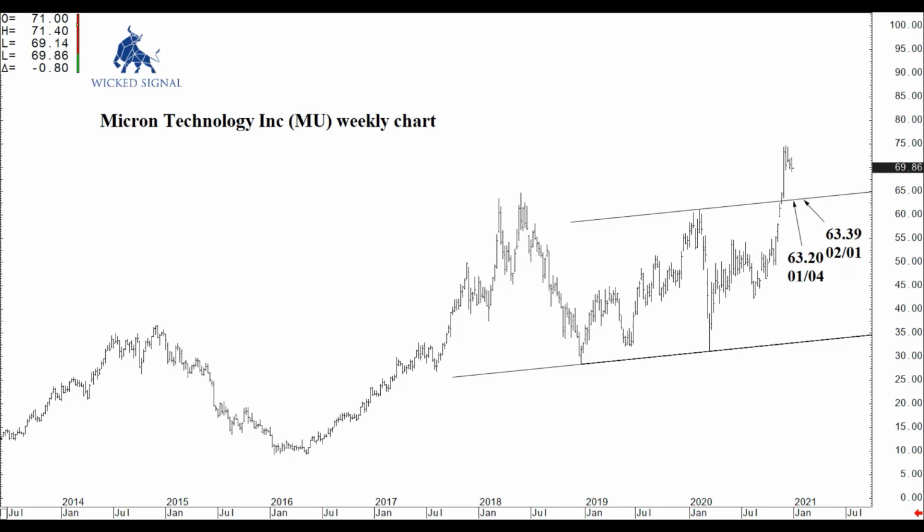But if we backtrack a little bit, you can see that this is actually Thanksgiving week, the week of Monday, November 23rd. We settled above this formation, this 63.20 channel top. That did set off a buy signal into the first quarter of 2021. That should play out for the next 2 to 3 months. I'll give you that in a moment.